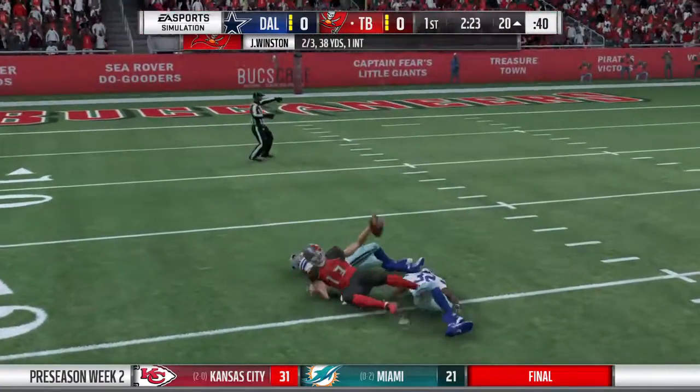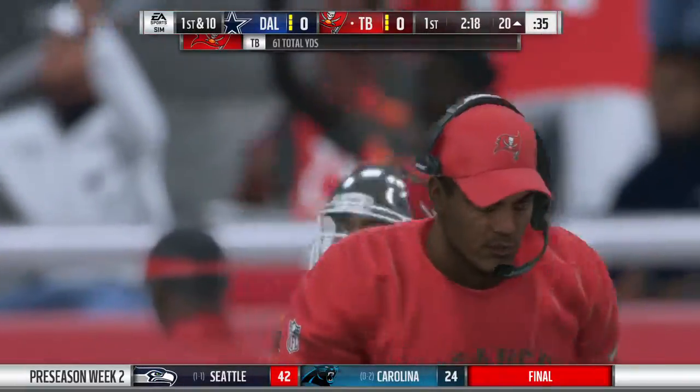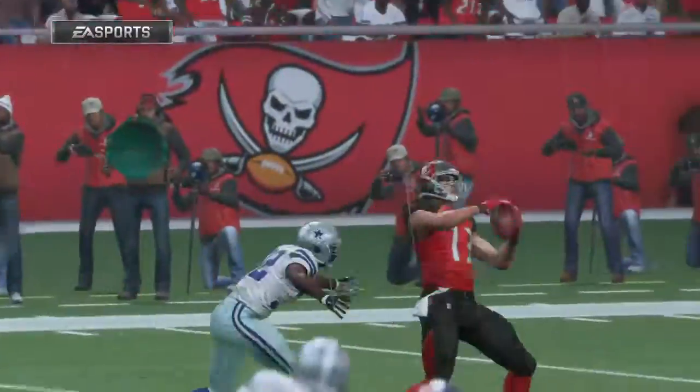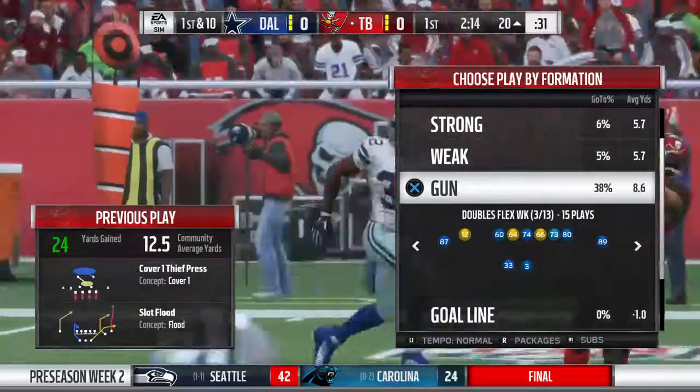He's got Evans. And he's going to get this one down right to the edge of the red zone to the chalk of the 20. A pickup of 24 on the 3rd down conversion. I don't care who you put on him. He's going to be a handful in one-on-one throws.